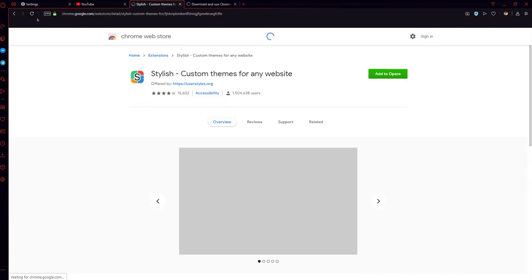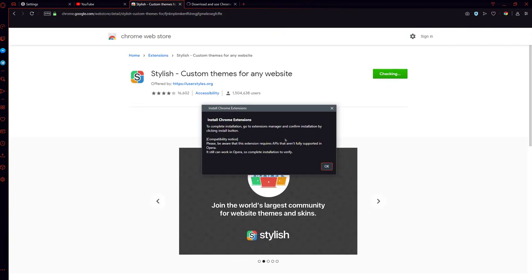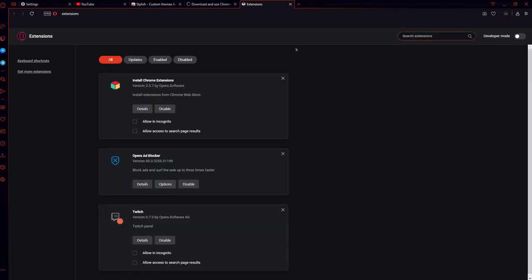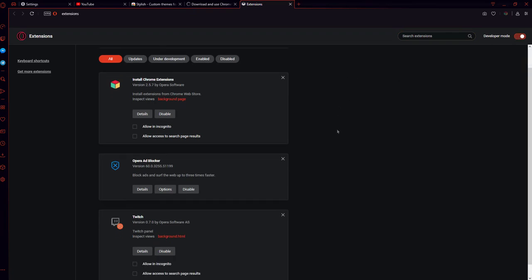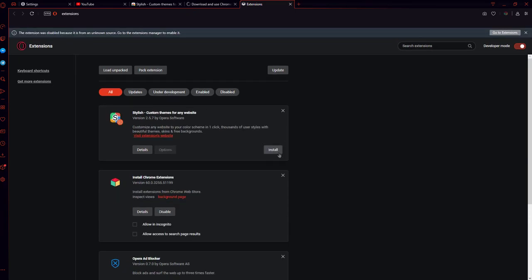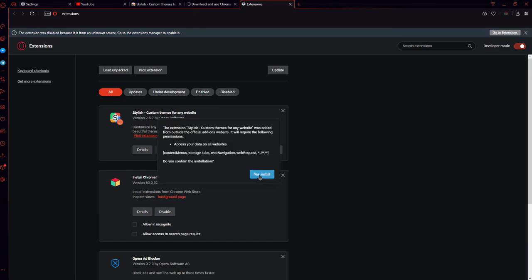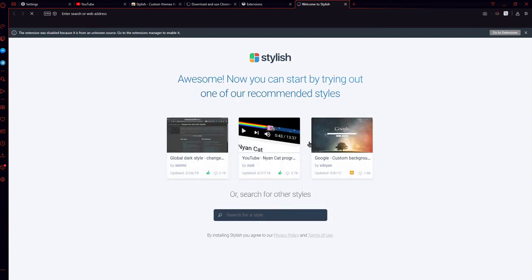Now let me flip through here. You will see it says Add to Opera. We'll click Add to Opera. It will give you this pop-up. Just click OK. Now see how it opened up a new page? I don't see anything here. Just wait. Give it a moment. Let it download Stylish. Make sure that developer mode is turned on up here in the top corner. And give it just a moment here. I'm also screen recording at the same time, so it does take a moment. There it is. Stylish. Custom themes for any website. Click install, and then yes, install. And guess what? Stylish is there. We will click next, and I will show you how it works.